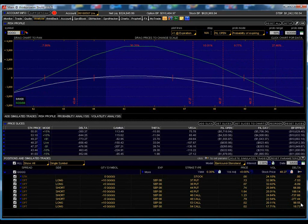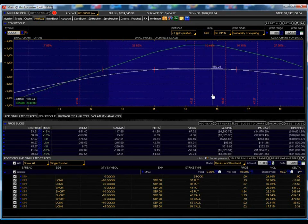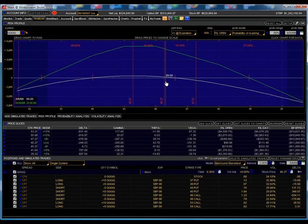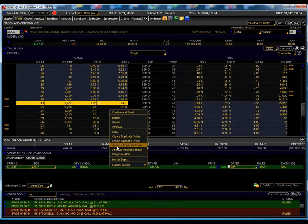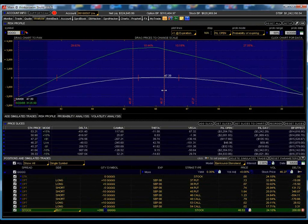Let me go back and adjust this again. This is our current position. We're short 248 deltas. I buy 200 shares of the Qs in order to get delta neutral. Let's progress time. Let's say the price had a big move up just recently, and it went from 45 up to 46.27.